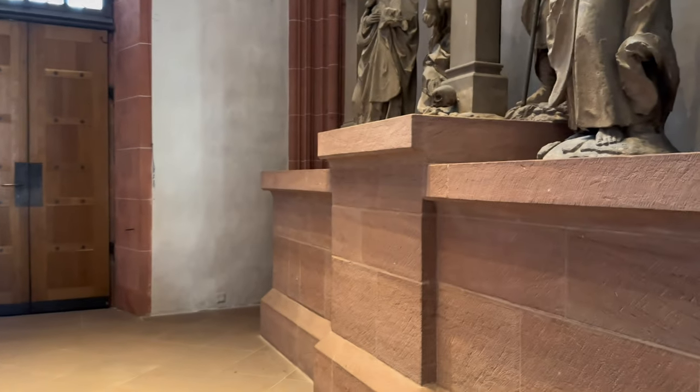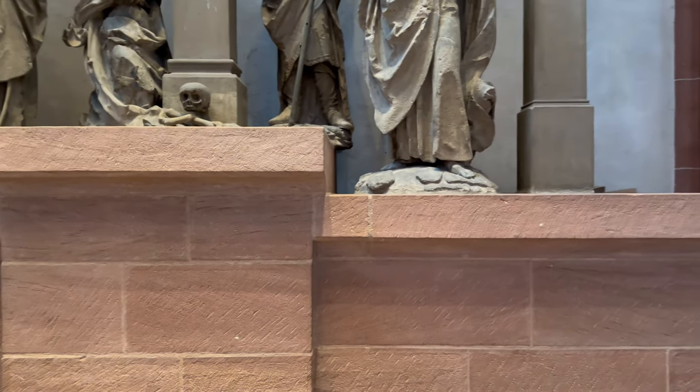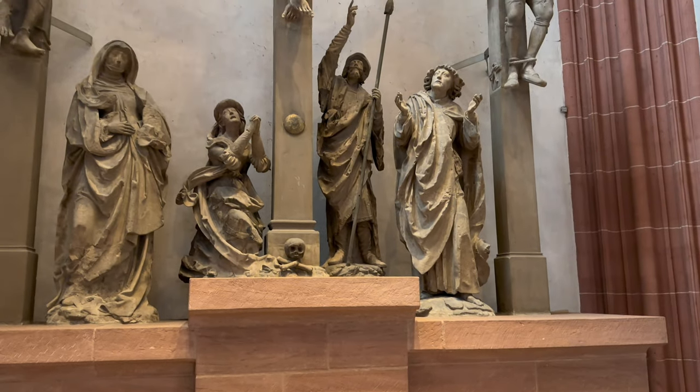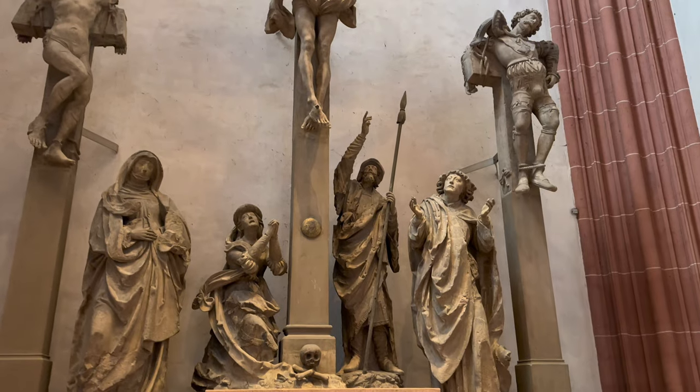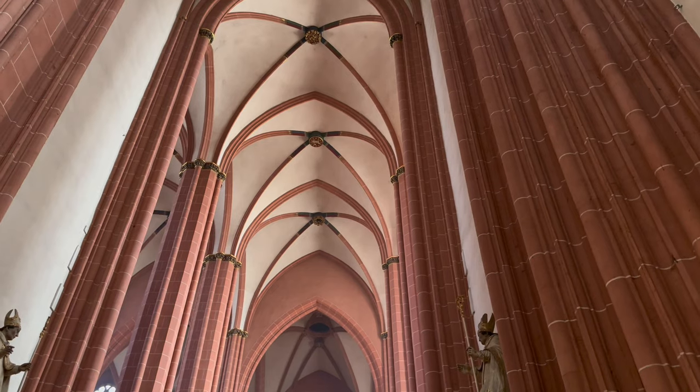Stepping inside the cathedral, we are transported to a world of tranquility and devotion. But did you know that this sacred space holds fascinating stories and legends? Let's unravel some of them.